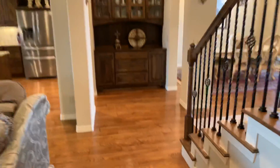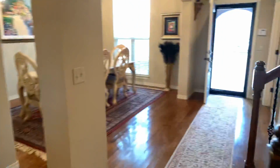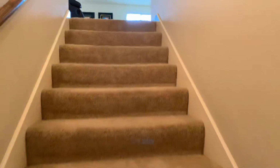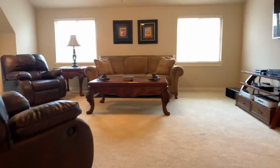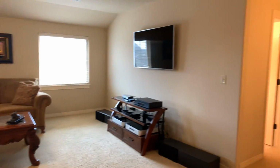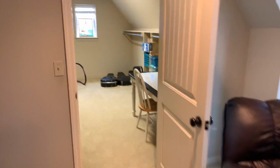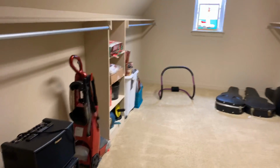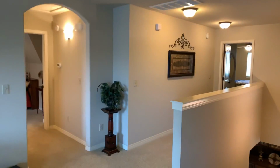Now let's go upstairs. So upstairs they've got a game room, another bonus room, kind of a secret bonus room, and then 2 bedrooms and 1 full bath. So we've got this great big game room. Here is the top secret bonus room. And then we've got a bedroom to the left and a bedroom to the right.